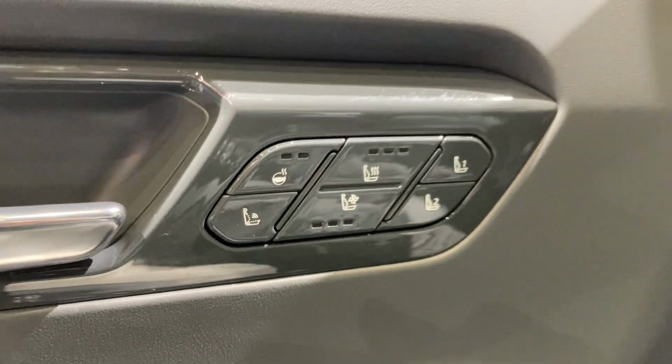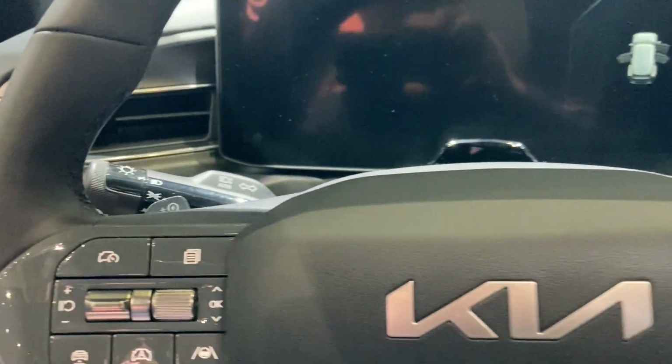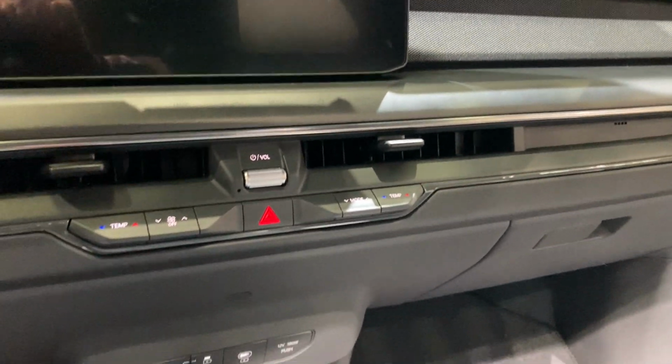It seems all that shiny black plastic from the outside has traveled inside and become gray. The cloth on the dash is a nice touch. Otherwise, things are pretty conventional, and again, very gray, like most of my inner thought.